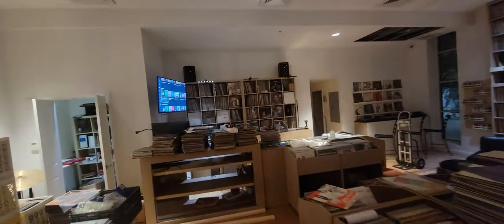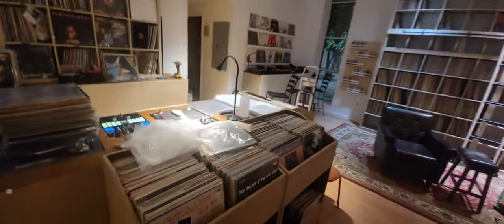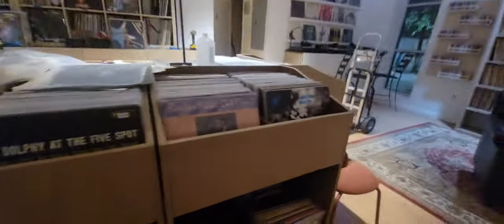Now, we didn't decide to just put everything out that we have. Everything that's a dollar pretty much is gonna be underneath, for the people who wanna dig underneath. So this is the jazz section. It comes over here. Dollar stuff underneath.